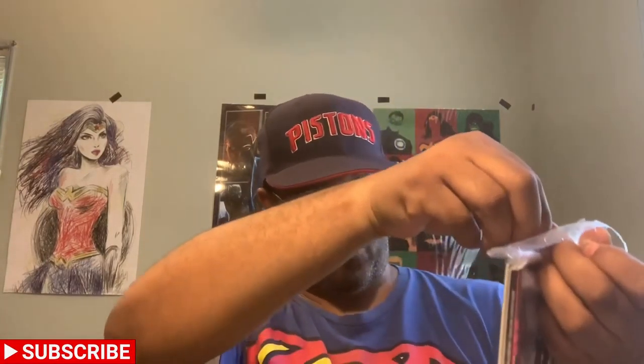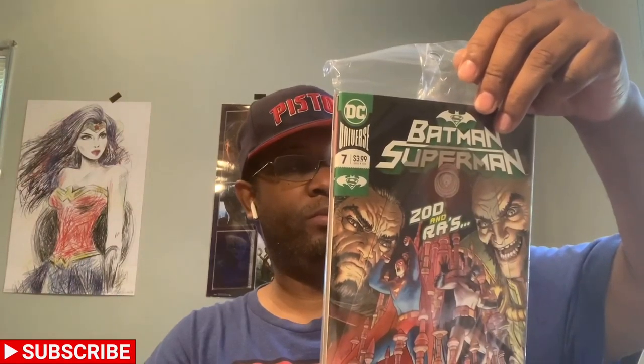So what we got here, one side we got Batman Superman, number 7. Then the other side we have Doomsday Clock, number 4. But what's in the center? We don't know. Okay, so we know what these two are. The middle one is Batman Who Laughs, number 6. I gotta say, I got the series already. This is actually a good book. But I don't remember this cover, and I don't think this is a variant cover, so we'll see.